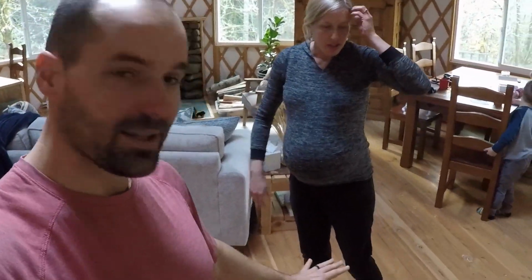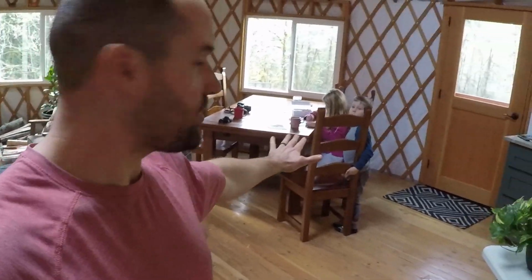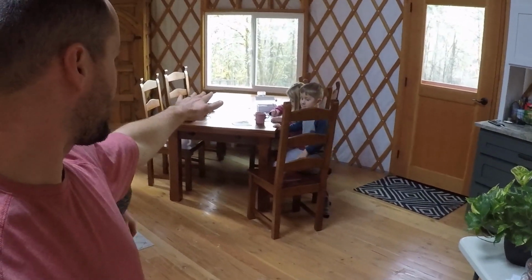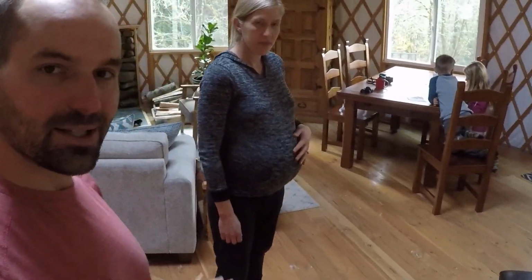We've been doing a lot in and out of the yurt, so wanted to show you inside. We've done some rearranging. We had the dining room table right in the middle, but we've rearranged where the computer desk had been. We pushed our table against that window, so when we're eating, we can see out. We've opened up space in the middle.